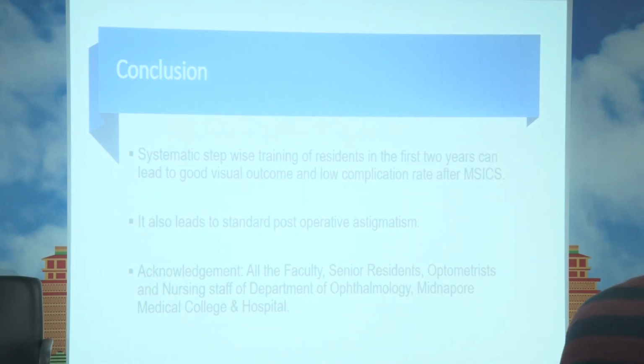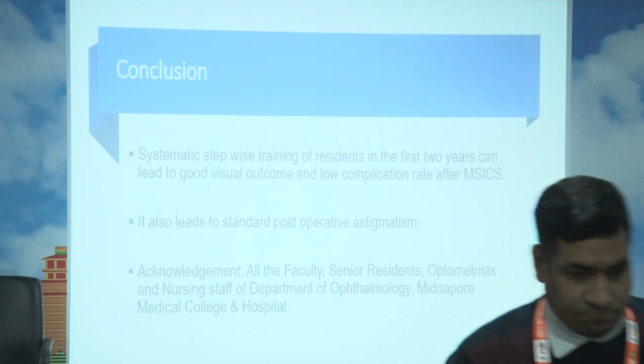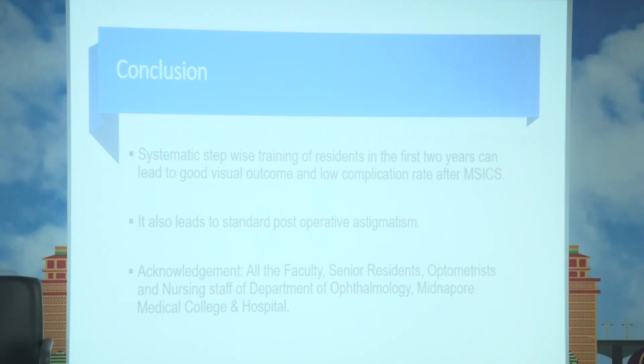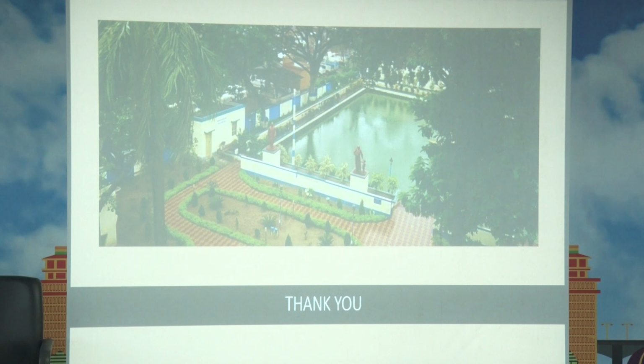To emphasize, we want to conclude that systematic stepwise training of residents in the first 2 years can lead to good visual outcome and low complication rate. It also leads to standard post-operative astigmatism. And I want to acknowledge all the faculty, senior residents, optometrists, and nursing staff of my department. These are my references. Thank you.